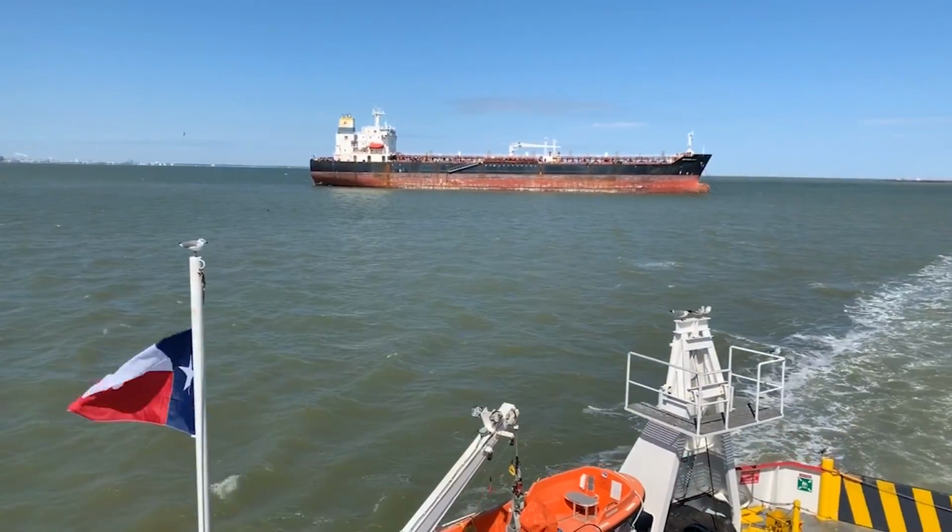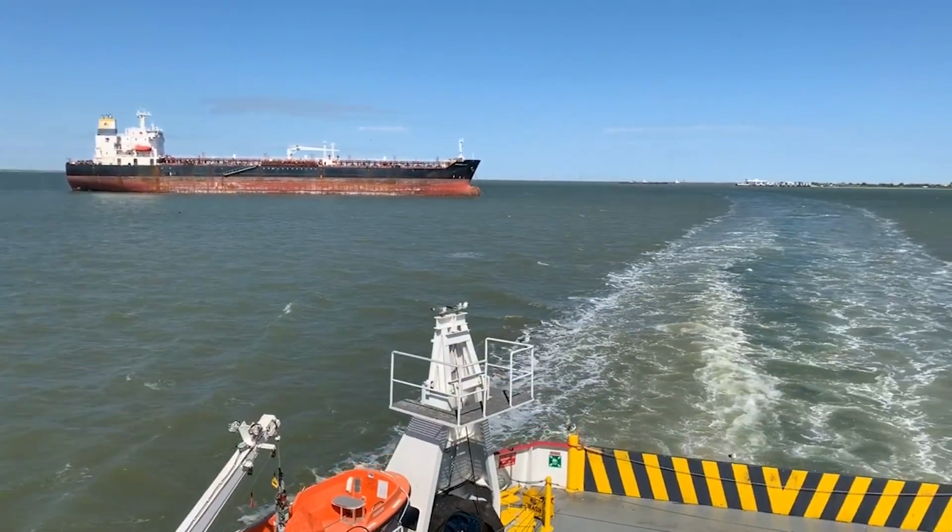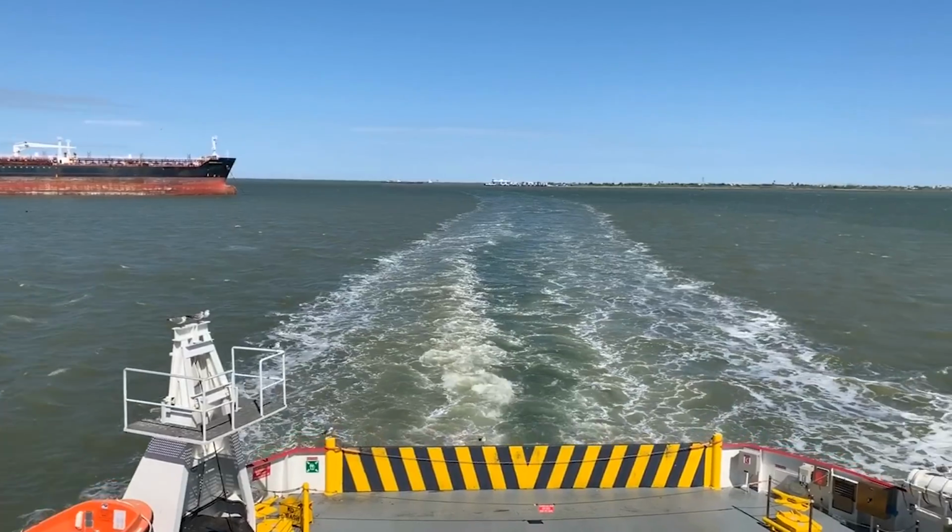This being Texas, there are a lot of oil tankers around in the harbour here. And as I was driving down to the Bolivar Peninsula, I went through oil fields with the little oil pumps going, hundreds of the things, and you can see out in the Gulf of Mexico too, oil rigs out at sea. Texas gold.